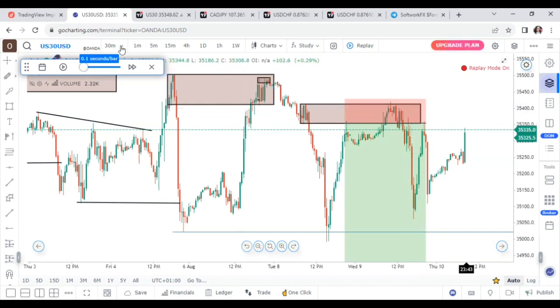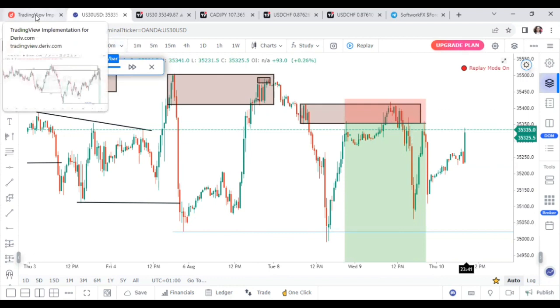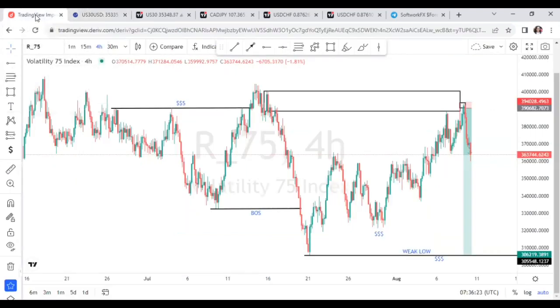Let me show you another trade I took on VIX75, and I also called it on our Telegram channel, because I have a Telegram channel for Forex. I have a Telegram channel for synthetic indices. Let me show you my analysis on VIX75 as well.